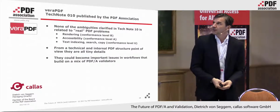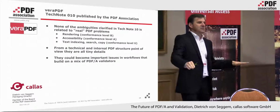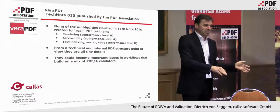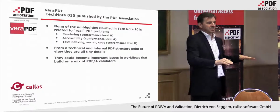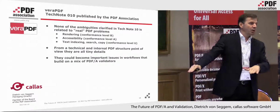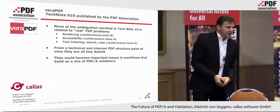In many cases, in fact, ISO has said, no, we keep it as it is. We understand that it would be more practical to do it differently, but we keep it for the current standards as is, and we will take it over for PDF 2.0. All positive. Okay, anyway.